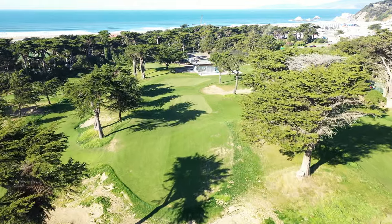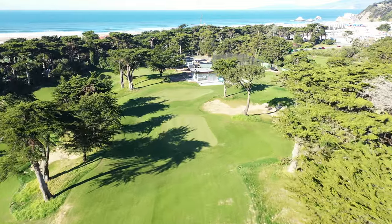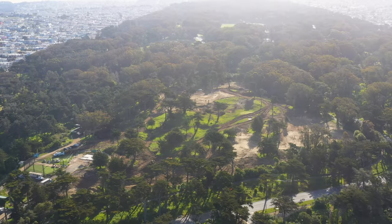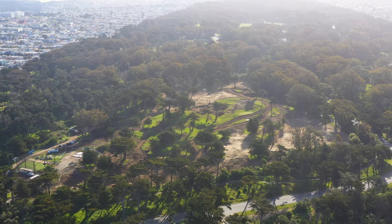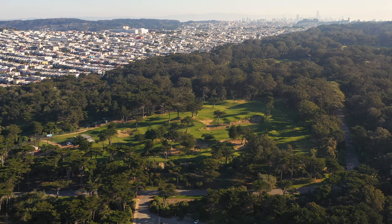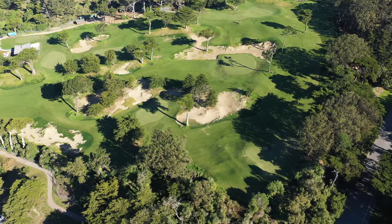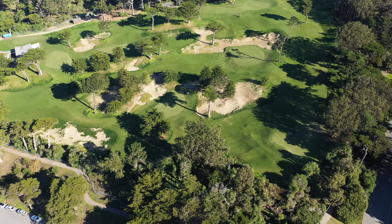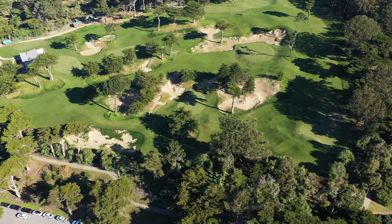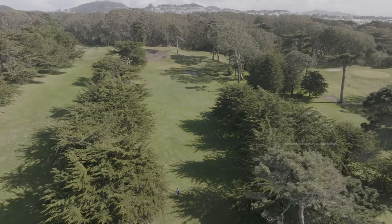The whole project, I think, is a wonderful and successful collaboration between the city and, again, First Tee. And it's exciting. And I think a lot of people are going to recognize the dramatic changes, the thoughtfulness that Jay put into the course design and the success he had with the overall project.